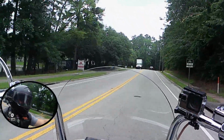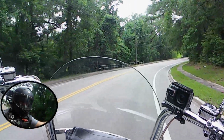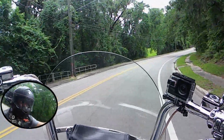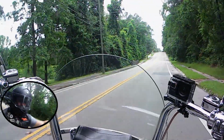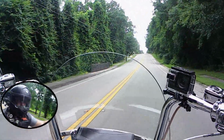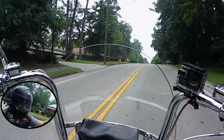I absolutely love that. Unique ape hangers aside, the ergonomics of this bike are really, really comfortable. The seat on this thing, it's like sitting on a pillow. And the step up on it is high enough that the step up actually acts kind of like a lumbar support. So it's really comfortable.